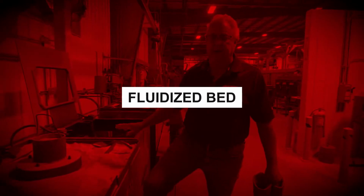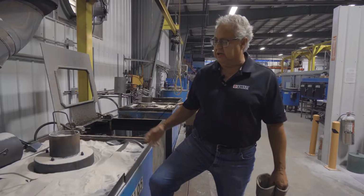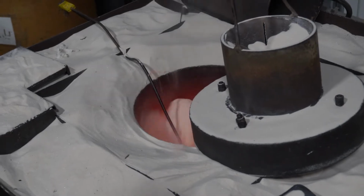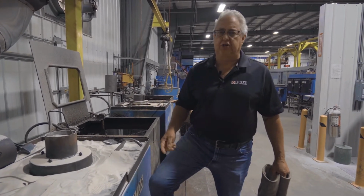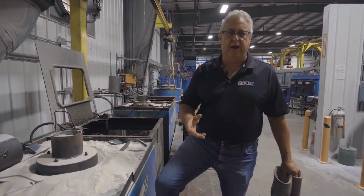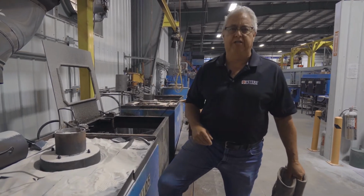These are fluidized beds, and this is used mostly for our tool and die side of the business. It's a bed of uniform grain aluminum oxide, and we purge a gas up through the bottom to take that solid bed of sand and turn it into a liquid. We can do hardening processes, carburizing processes, annealing processes, carbon nitriding processes. We can nitride out of here. Very flexible piece of equipment.